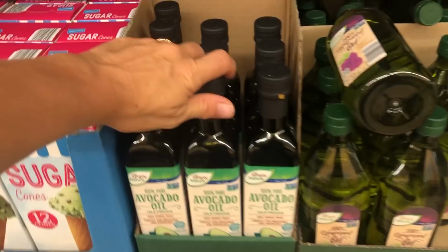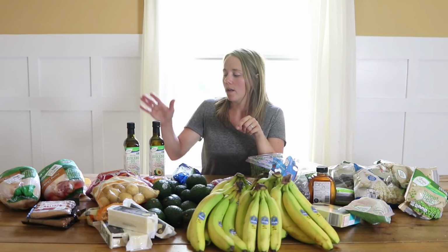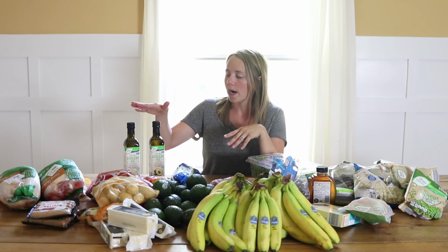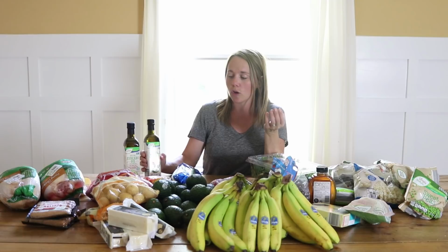So for starters, you'll see some avocado oil here, and I also get a ton of coconut oil from a local Amish community. So I have gallons of coconut oil. That's what I use for a lot of my DIYs, like skincare and also hair care, and in any of my baking. For a lot of my cooking, I use avocado oil. So I just get some avocado oil. Then like I said, I have the coconut oil.